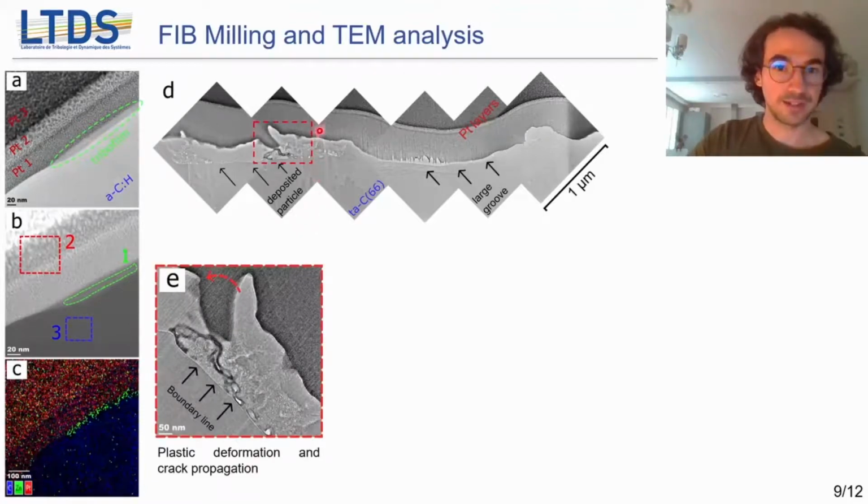So when we analyze this area marked in red dashed squares, we can see that if we follow this red arrow, originally this asperity tip was attached here at the TAC. However, due to friction, it was plastically deformed and detached, and this led to the propagation and formation of a crack that propagated into the matrix of the TAC. And here we can see a very clear boundary line which separates the redeposited particles observed in this region from the typical amorphous structure of the TAC beneath the boundary line.